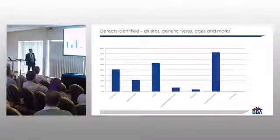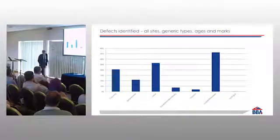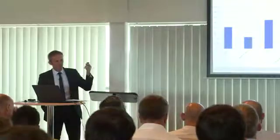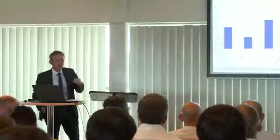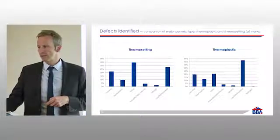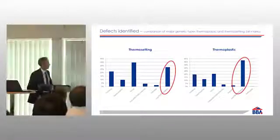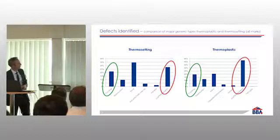Defects identified, no surprises here really. I think we've mentioned cracking, some of this leads to delamination and loss of high friction material. Loss of high friction material includes fretting of mortar and loss of chippings. So we just bunched all that together because once you're on site, sometimes it's all part of the same defect. And we split it out between thermoplastic and thermosetting. You've got loss of high friction material for both, and then cracking is just marginally higher on the thermosetting.